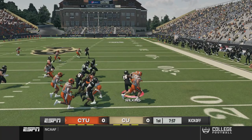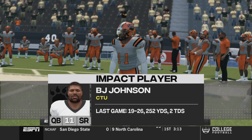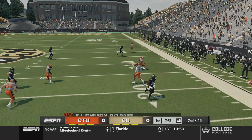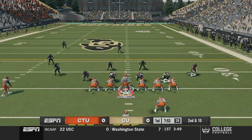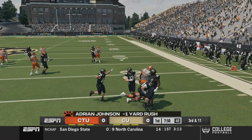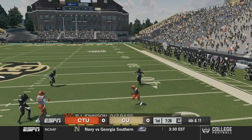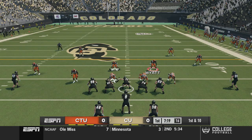He takes it back to the 25. Now BJ Johnson threw 2 touchdowns, 0 interceptions in the first matchup, in the first game, I should say. We'll see if he can do it again today. First pass of the game is out to the right side and almost an interception and maybe a pick six on the first play. Dropped pick right there, 2nd and 10. This is a handoff to the right side. Adrian Johnson loses 1 yard. Colorado is fired up after that play as that brings it to a 3rd and 11 at our own 25, throwing to the right side, looking for the freshman Flint Steele. It will be incomplete. So 3 and out here for the CTU offense.